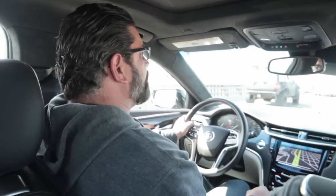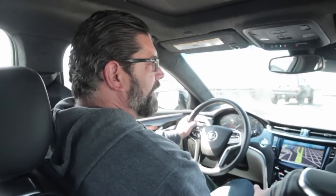I mean, the driving position is fantastic. The controls are easy to find, except for that center deal. I went off on that enough, I'm done. But as far as getting through traffic on a day-to-day basis, I really can't imagine being in any other car that would make me as happy.